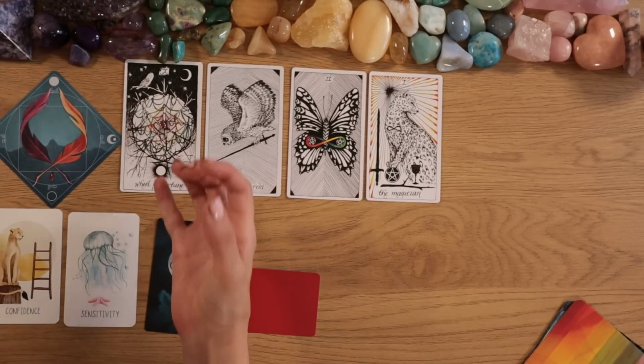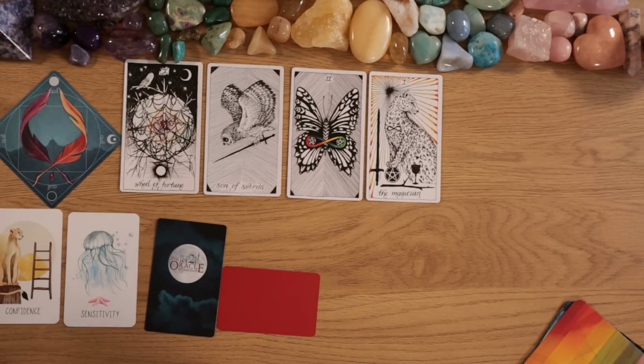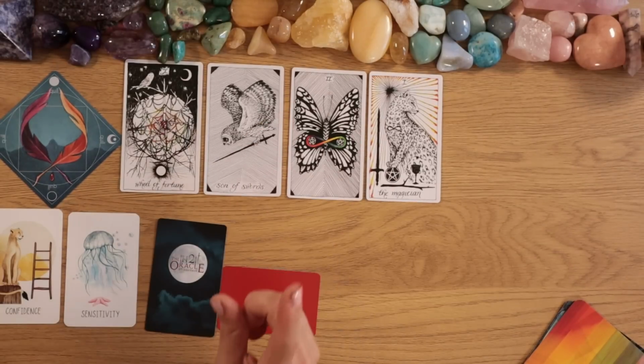But this is a happy cycle with the Wheel of Fortune. So once again, something is coming to fruition, something is coming to its end. It's giving you the blessings and the abundance that you've been wanting. Page of Swords. This is in focus. This is the first thing happening. This is the first focus.